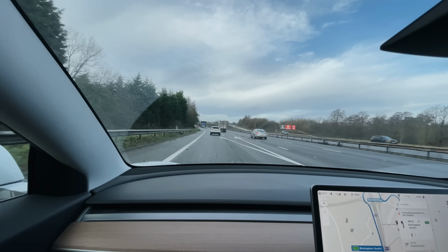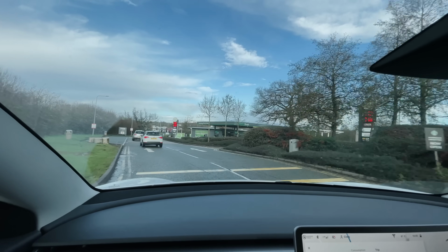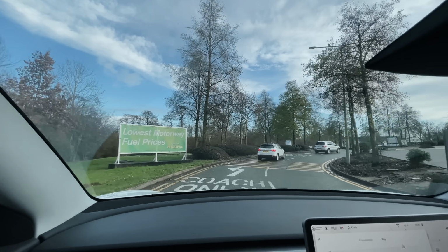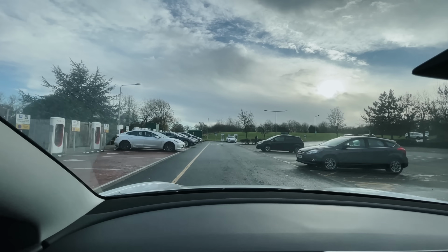Now the reason we chose this destination, Hopwood Supercharger, is it's only 5 miles from family that we wanted to see. It also meant that we could meet them, adhering to social distancing of course. We could also charge the car while we stood outside, so it was kind of a win-win, but definitely not something that we would usually do.